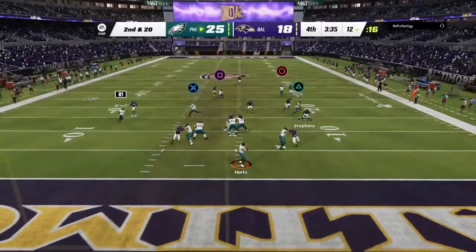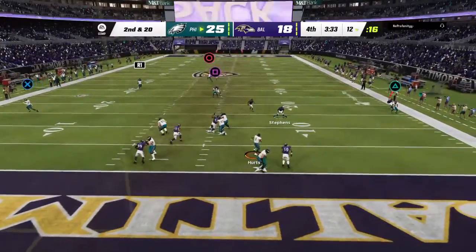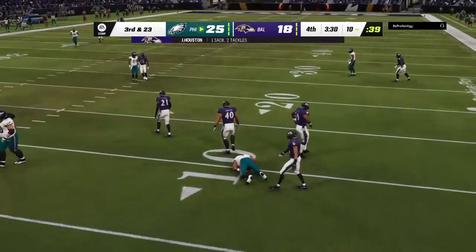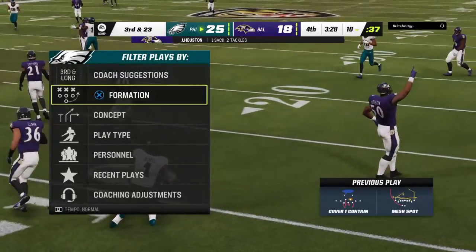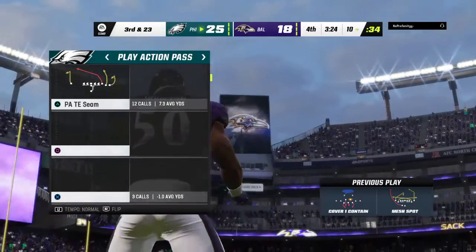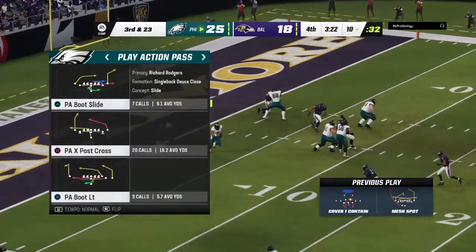Throwing on 2nd and long. Hurts. Escaping under pressure again, and down he goes again. Justin Houston in there to drop him, and sacks on 1st and 2nd downs now leads to a 3rd and long.